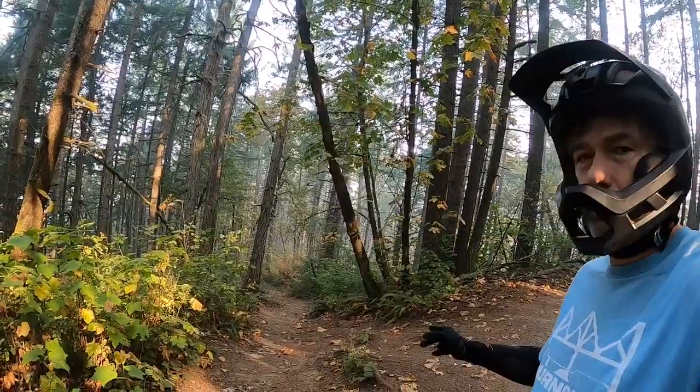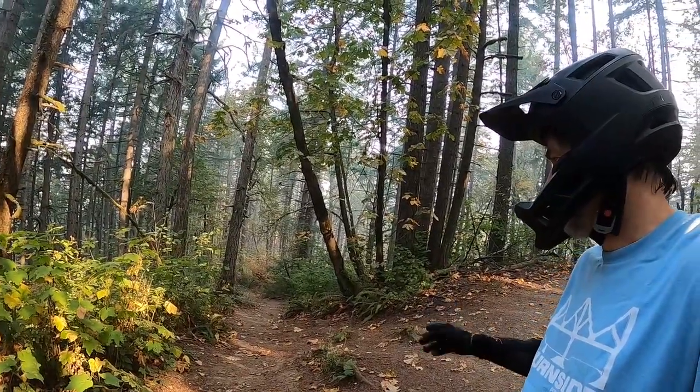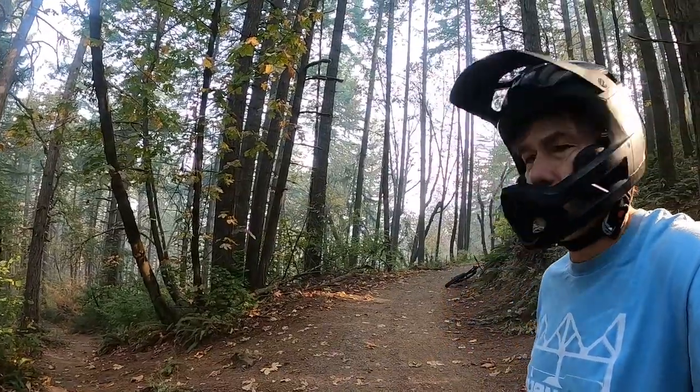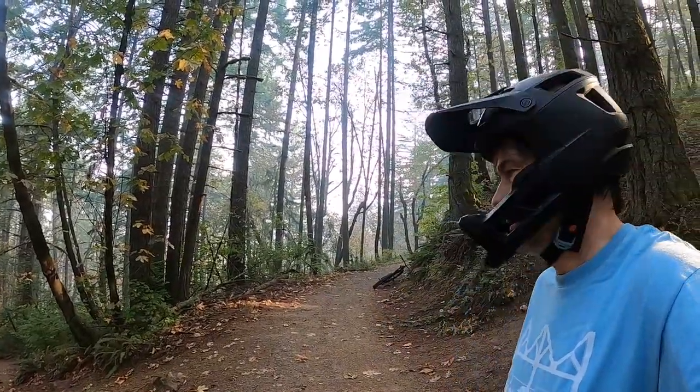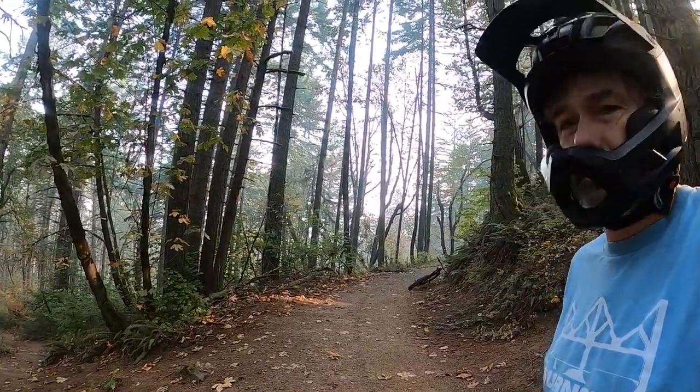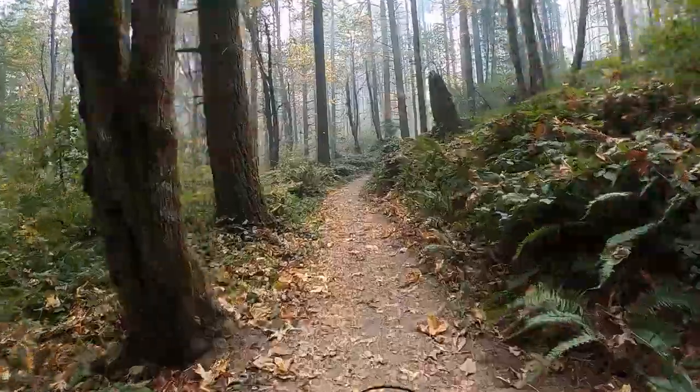This is the old mountain bike trail that is no longer being maintained. This is not the one you want, although you might take it just for curiosity, but it's not maintained. You want to keep going that way a little more.